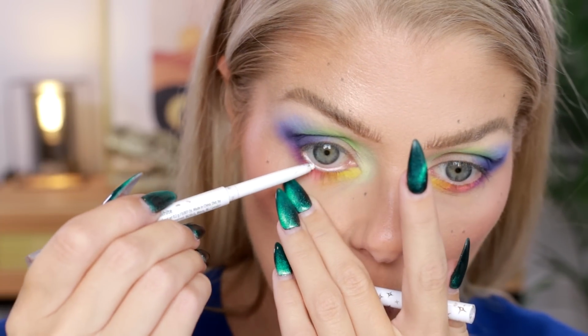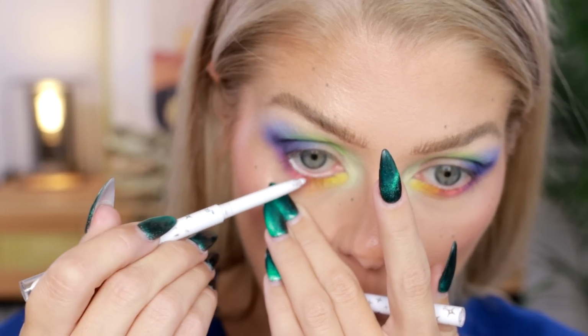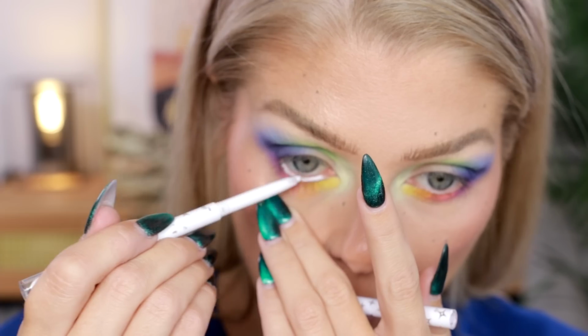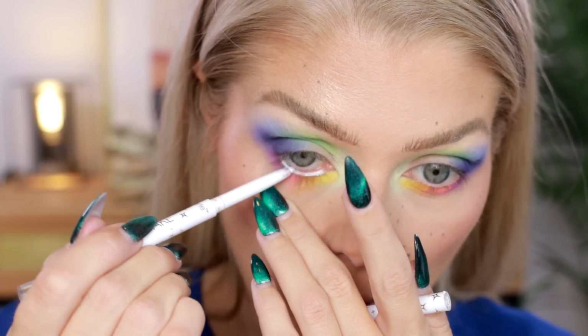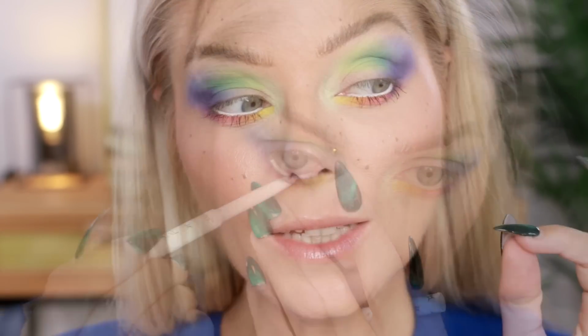Before we do a little shimmer, I think I'm gonna do white on my waterline and just put mascara on my waterline to have the look of the lower part of the eye done, so we can get a better look at what we want. I think it's looking way more cohesive now that we have that done with the lower lash line. It makes it a little bit easier to focus on what we wanna do.